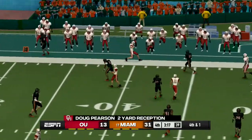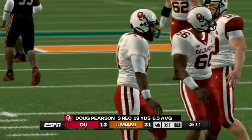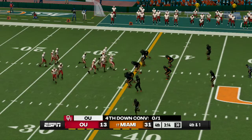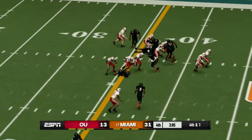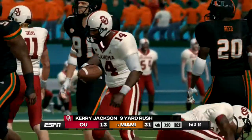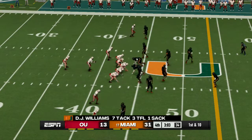Out of bounds, right around the 34. Looks like they've decided to go for it here. Hits him hard at the 43. That's a deep one on the play. First down. Watch the pass.